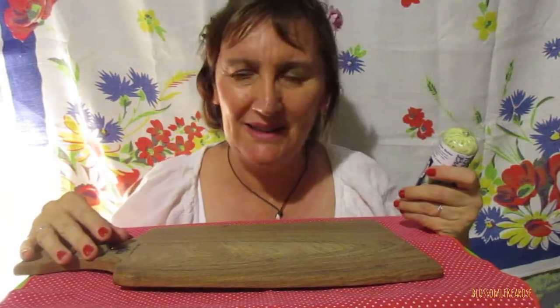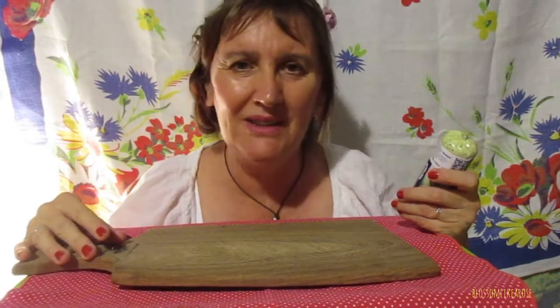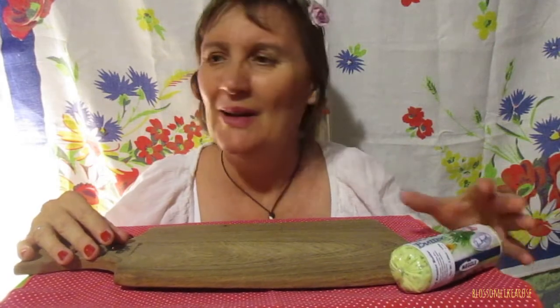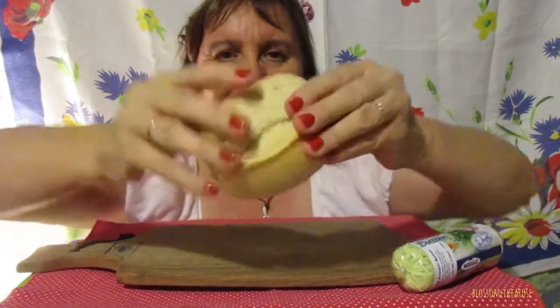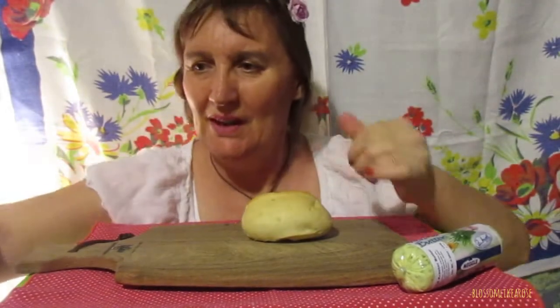Made with parsley and garlic, a Kräuterbutter, a compound butter. There are three different kinds, and this is one of them. All right. There is the bun. Nice, crispy.